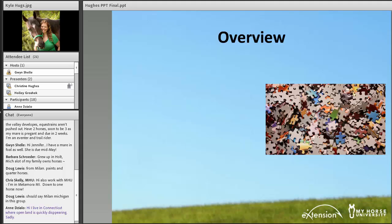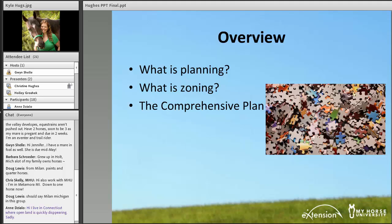To understand planning for some folks is really like trying to put together a puzzle with too many pieces. So tonight I'm going to try to help you put together some of the basics to understand what is planning, what is zoning. I'm going to talk a little bit about the comprehensive plan, a lot about zoning codes and maps, and how to get involved.